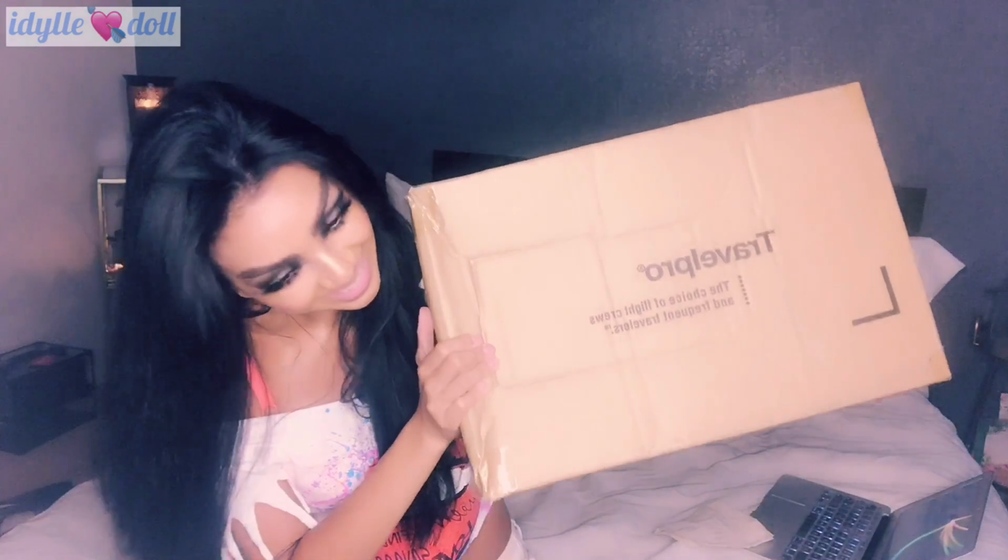So I went to the pool earlier today, and nothing had arrived and it was supposed to arrive by tomorrow. I was tracking the package all day, every day since I purchased this. Then yesterday I found out it was supposed to arrive sometime today. So in the morning I woke up excited. I could barely sleep last night because I was so excited. So it's finally here. Oh my god. Shall we open it? Let's open it. Okay.